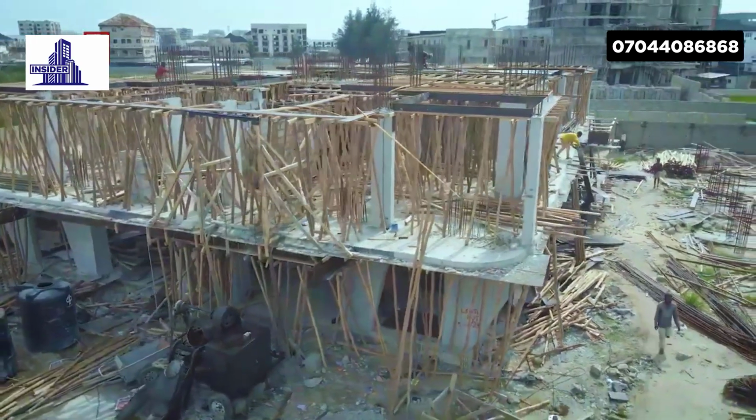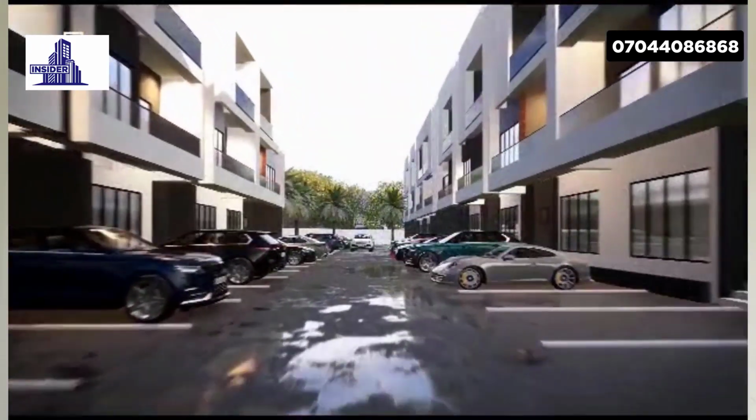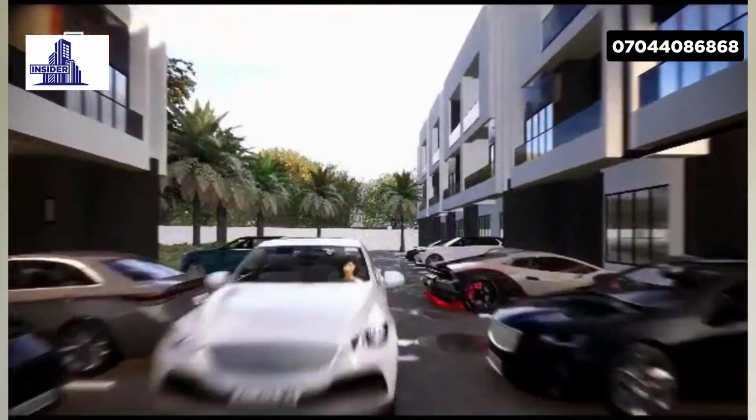So at both sites, the construction has been going rapidly. So if you are looking for something affordable or you are looking for a deal in Lekki Phase 1 housing, something you can get at affordable rate, this is the best time for you to take advantage of this offer.